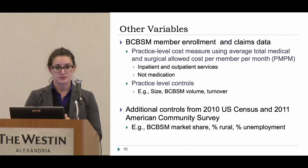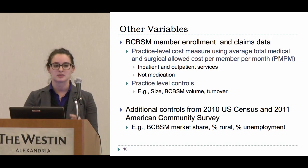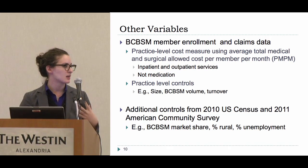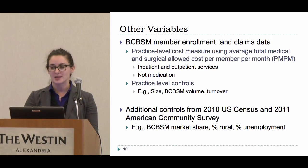We have other variables from Blue Cross. Very exciting. We have BCBS's enrollment and claims data. So we're able to pull together practice-level cost measures using average total medical and surgical allowed costs per member per month. So our patient costs estimate is, we're very confident in the accuracy because it's what Blue Cross uses to actually pay the providers. And it covers the range of inpatient and outpatient services that patients are receiving. It doesn't get at medication, but we're really getting a lot at what doctors are billing Blue Cross for doing to Blue Cross's patients.